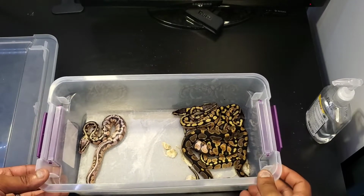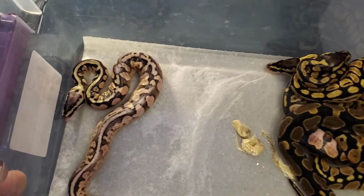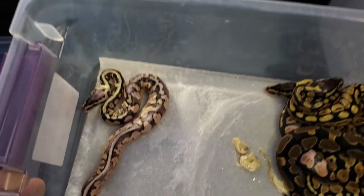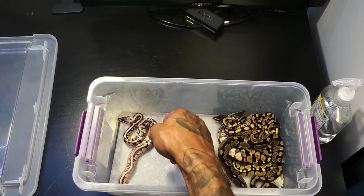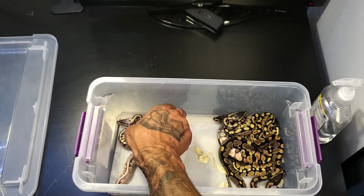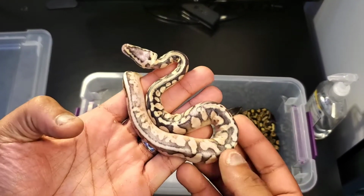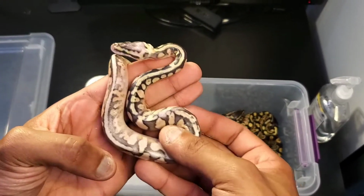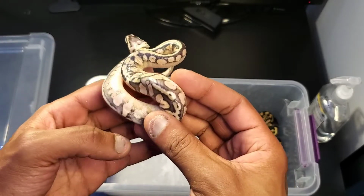Alright, so we're gonna check out this Calico clutch. Everybody shed out except this guy right here. Super Pastel Calico. Claimed, sorry. This boy going to my homeboy Travis. Ooh, I'm sorry, y'all. My homeboy Travis from South Sound Snakes. He just starting to shed. So he gonna look so good after this.